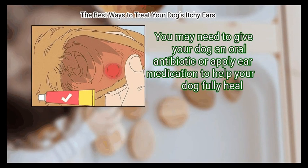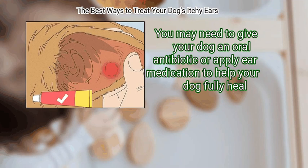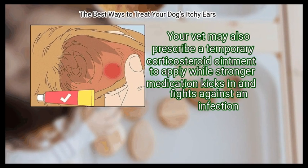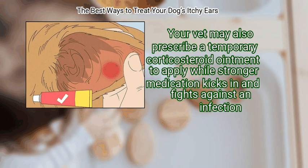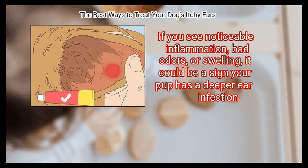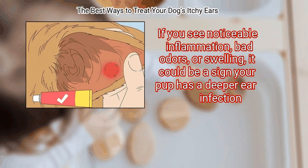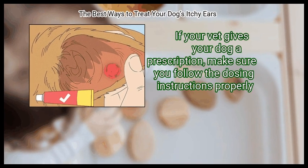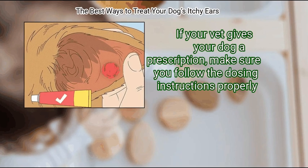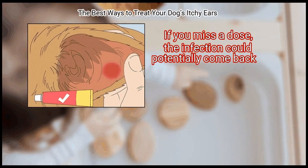You may need to give your dog an oral antibiotic or apply ear medication to help your dog fully heal. Your vet may also prescribe a temporary corticosteroid ointment to apply while stronger medication kicks in and fights against an infection. If you see noticeable inflammation, bad odors, or swelling, it could be a sign your pup has a deeper ear infection. If your vet gives your dog a prescription, make sure you follow the dosing instructions properly. If you miss a dose, the infection could potentially come back.